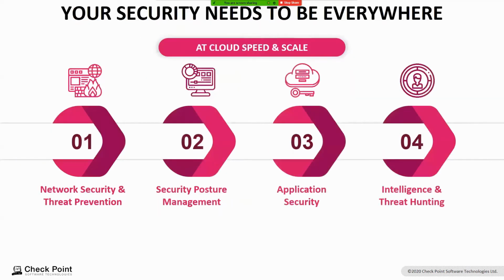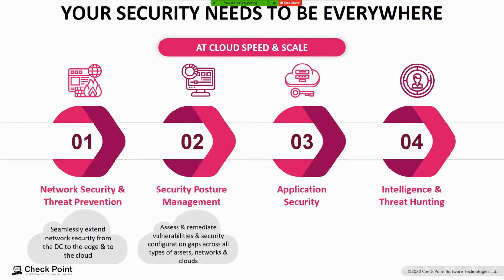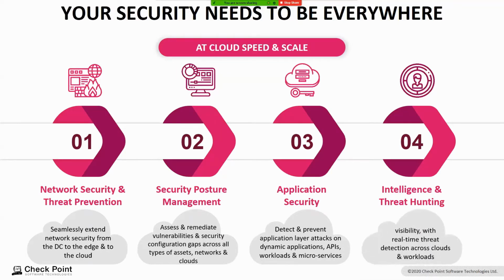In order to do this, security needs to be everywhere. Network and security threat prevention needs to work seamlessly between data center and cloud, sharing policies and configurations. Security posture management needs to be able to assess and remediate vulnerabilities in all cloud environments, workloads, and asset types. Application security needs to detect and prevent application layer attacks against APIs, workloads, and microservices. Threat analysis and threat hunting needs to be able to be done in real time with visibility across all workloads.